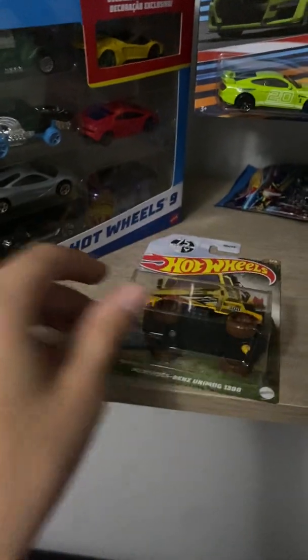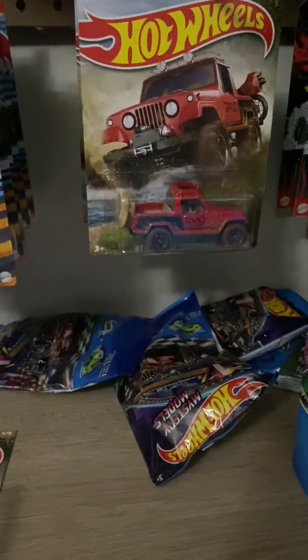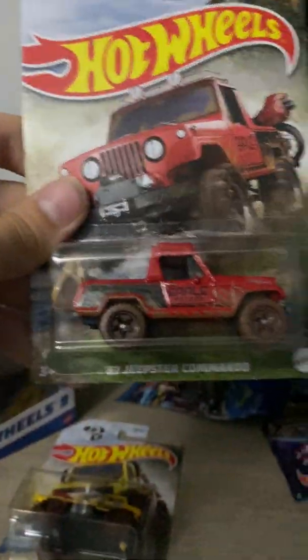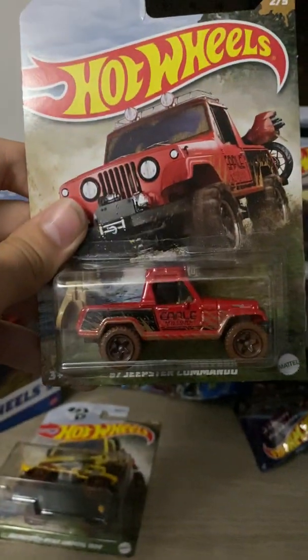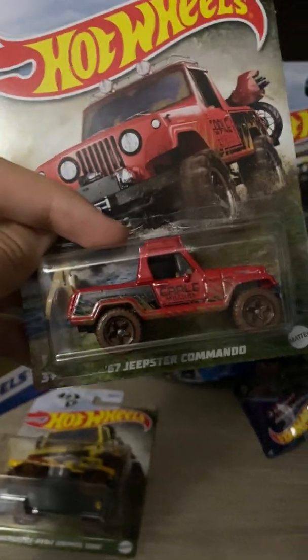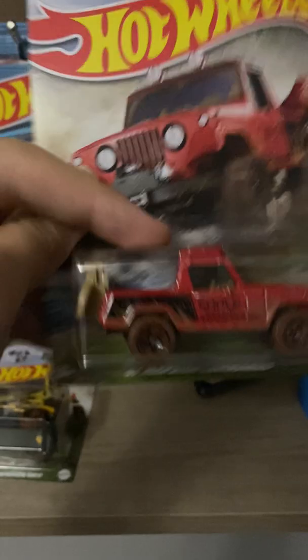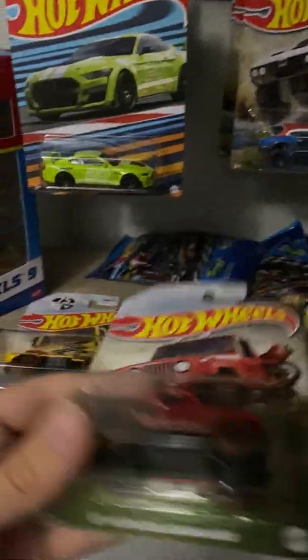Now, this set is called the Mud Runner, so all the tires and wheels are brown. Just a lot of people have complained about those, especially in the main line. But it doesn't look too bad on the Mud Runner set. Here's the Jeepster Commando. Has early on it, which the 2020 in, I think it was like a light blue, also had the early on it, and it was a super in the C case. That's actually one of the only 3 supers I'm missing for 2020 to have my complete set.